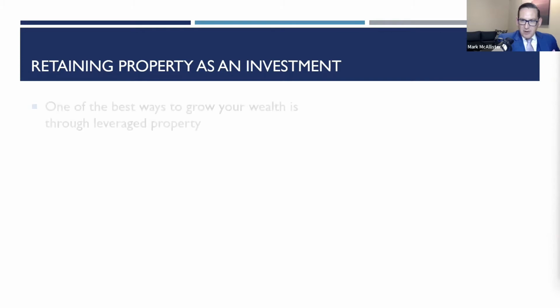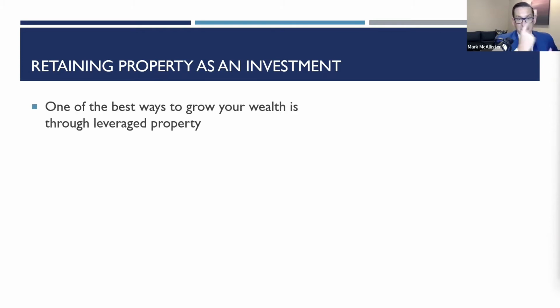One of the best ways though to grow your wealth is through leveraged property. Most people don't like talking to financial advisors because, particularly in South Africa, they think all they're going to do is sell them a retirement annuity and a life insurance policy.